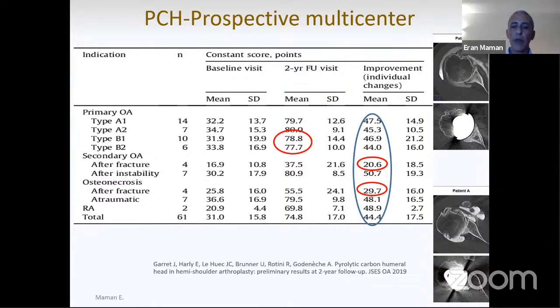But what is very interesting in this study is that you can see that even type B1 and type B2 glenoid, according to Walch, has a very good Constant score eventually. At the end of the study, 78 and 77 points, its Constant score, it's quite good for those patients with B1 and B2, which we usually don't do hemiarthroplasty for.